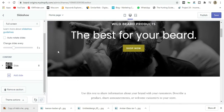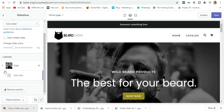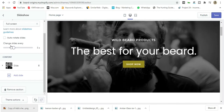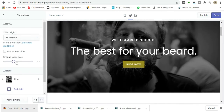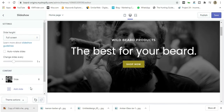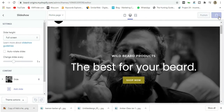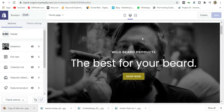I'm not a big fan of it. I like my site to be clean and straight to the point. You can always go ahead and add a slide. You'll just go through the same process here. You can obviously add the cycle times here, 5 to 7 or 10 seconds. So this looks pretty good. This looks pretty neat. And let's go ahead and save. Yeah, so this looks pretty good.